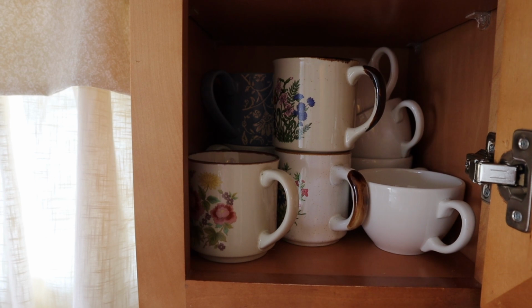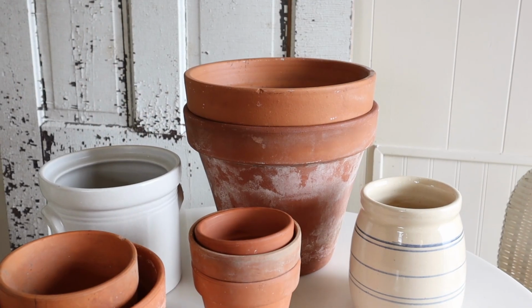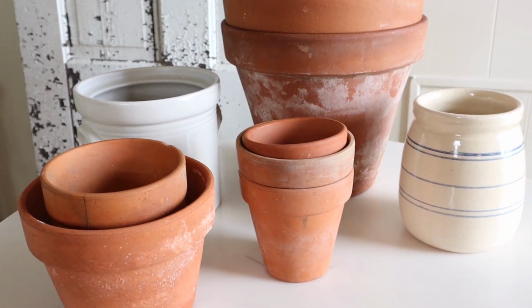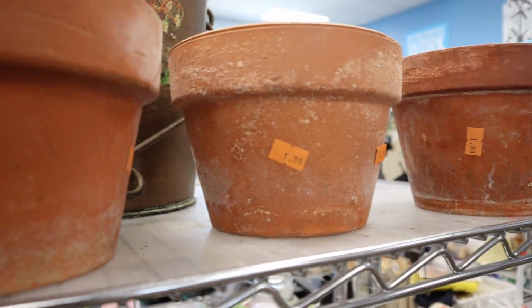Another item I absolutely love to thrift for is all of my flower pots and planters. I love to find them at Goodwill or at thrift stores because I feel like that is something that can be so expensive, especially if you're planting a lot of flowers and herbs this time of year. Flower pots can be so expensive when you buy them brand new.